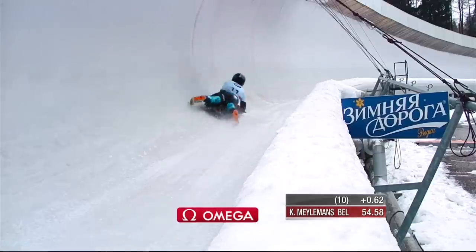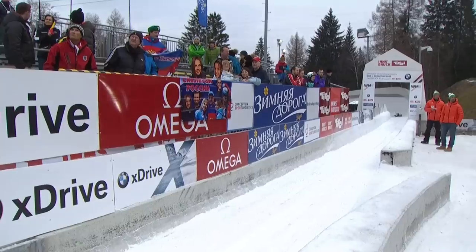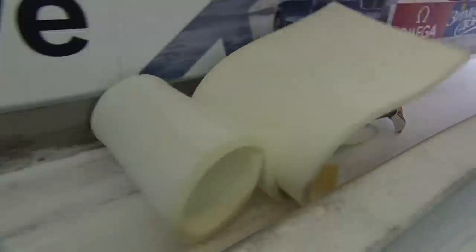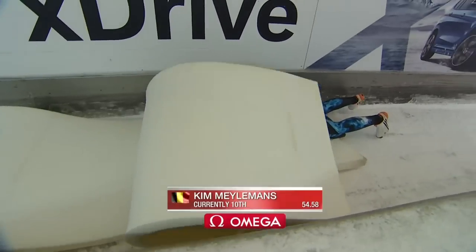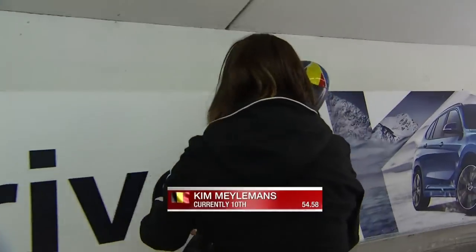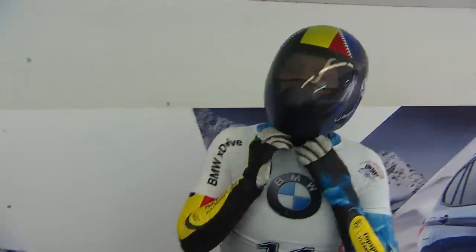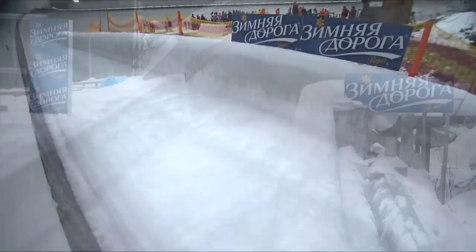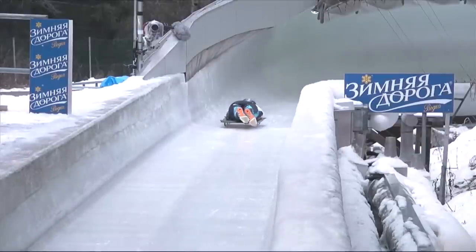10th place, a 54.5. Now, this is some very close grouping down here outside the top three or four, from Elizabeth Arce in fifth position down to Kim Marmers in 10th. We've just got 6/700 of a second. That's what you'd expect from a short track like Igls. Being a pusher's track, there's not going to be a lot of gap down the bottom of the track. Races are easily won or lost by 1/100 of a second.